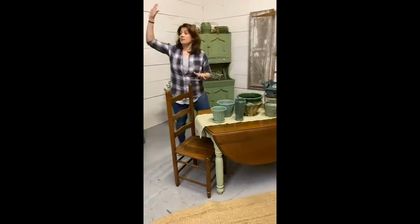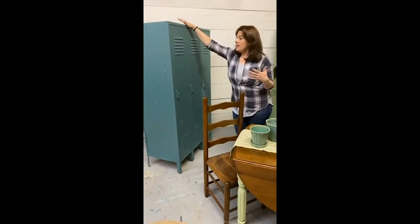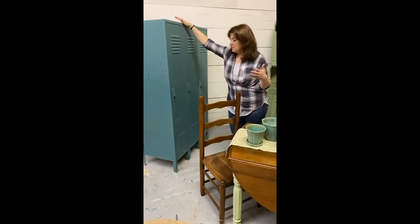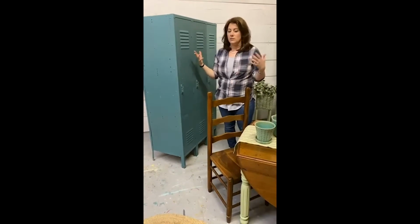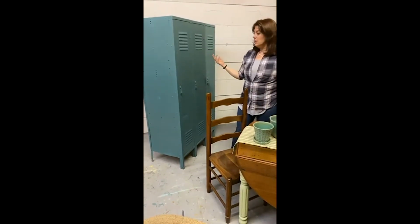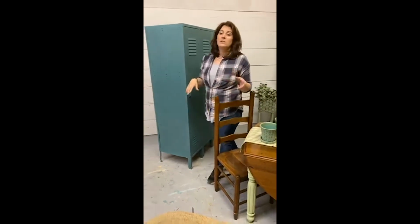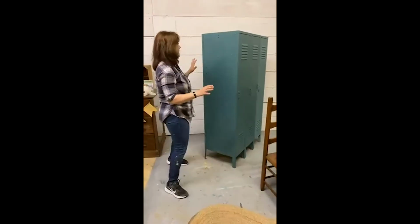But lockers, so odd thing to maybe put in your kitchen, but we actually made it work and it's going to look awesome. These are just regular old metal school lockers that we picked up at an auction, and they are done in Kitchen Scale. Miss Mustard Seed's Milk Paint, we can paint metal with the paint.